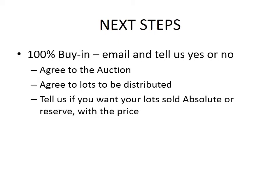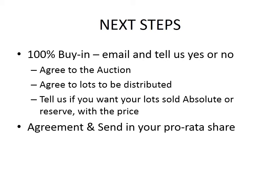So if you agree to the auction, then we need to agree to the lots to be distributed. Everybody's got to be happy with the lot that they get. And then tell us whether or not you want that lot sold absolute or reserve, and then with the price for the reserve. We'll draw up an agreement, and you can send in your money for your pro rata share of the $60,000 auction price. And let's all hope for the best. May 23rd would be a good date to kick this off.